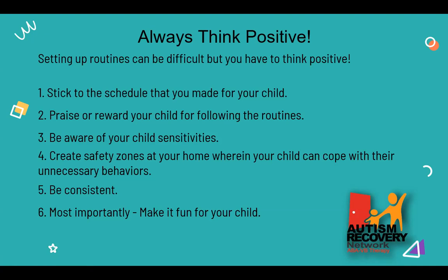Then create a safety zone at your home where your child can cope with their unnecessary behavior, like for example, what we call the meltdown. So make sure that we also know where to handle our child in the event they have these meltdowns. And then you also have to be consistent, meaning if it's a no, it's a no.